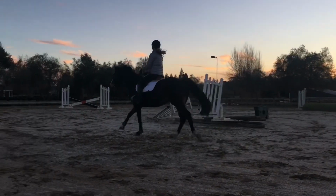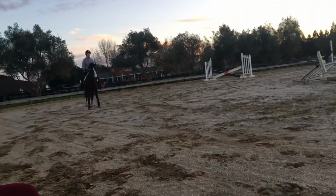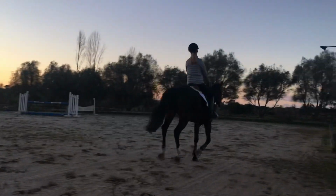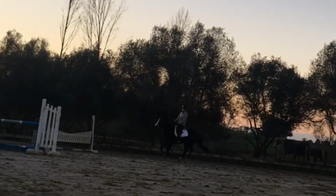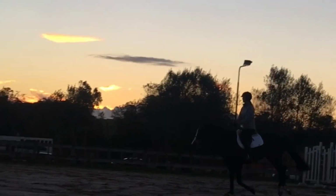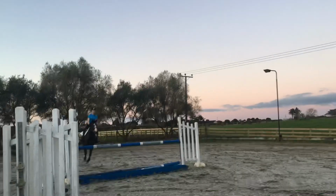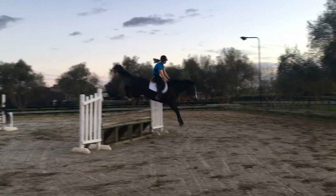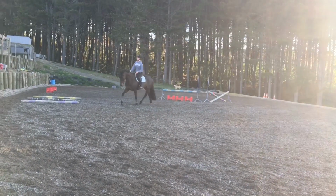So yeah, this is Mimi. She was really nice. She was 15.3, so a little bit smaller than what I wanted, but she was just really laid back, really chilled. I kind of didn't like the idea that she was this laid back. I was hoping for a little bit more spunk, especially when jumping. She was a really lovely horse, but she just didn't really gel with me. I wanted bigger, nicer movement on the flat.